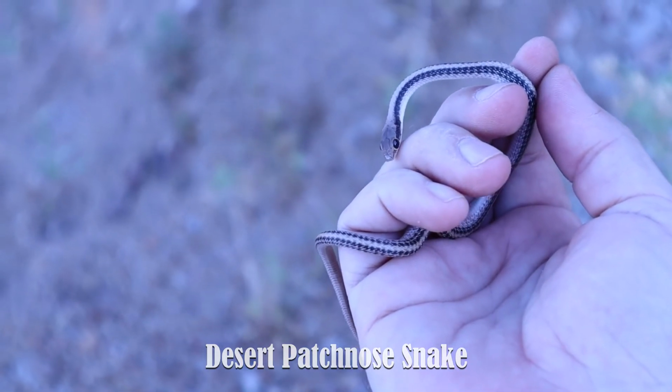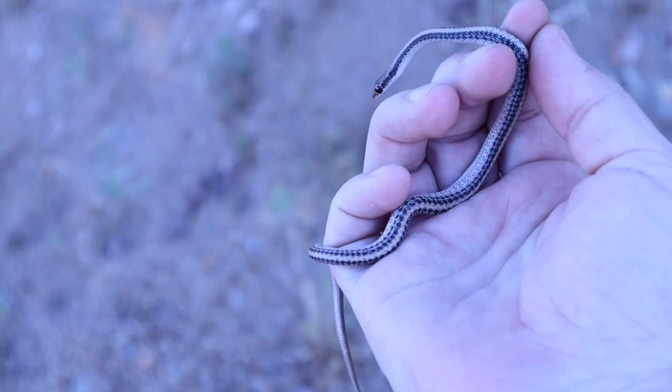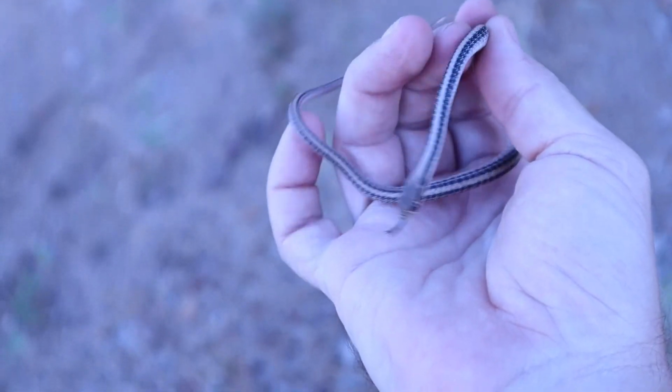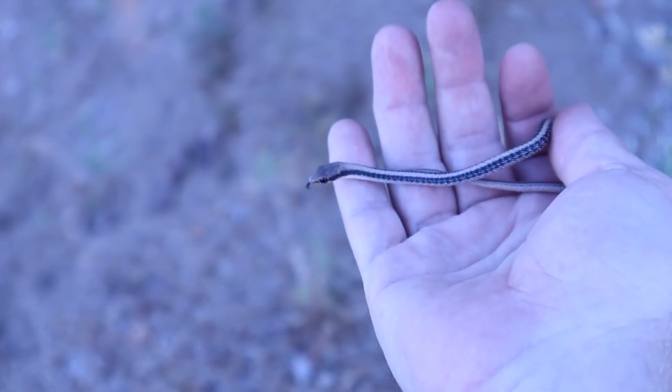We're up in the high desert, but they're common throughout the high and the mid-elevation deserts and in the woodlands. But this guy right here, feisty. So we photographed him, and we're gonna let him go exactly where we found him last night and get him on his way. All right, I'm putting him out here.